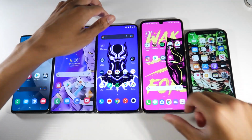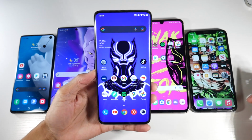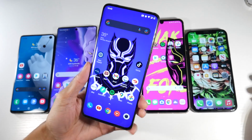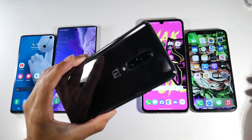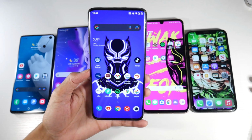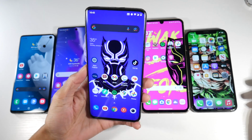Now, I actually still personally use the OnePlus 7 Pro as my daily driver here. You can find this phone for a little under 300 bucks now. It has been an awesome phone for me. It is set to receive the Android 12 update as well, so I'm really excited for that. And this phone has just been super reliable.